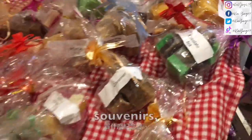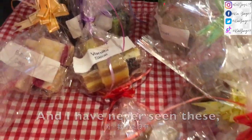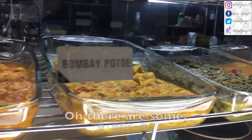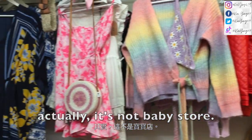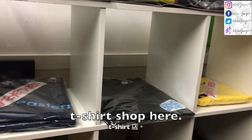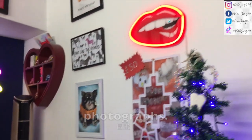So we're thinking of souvenirs to give out to my friends from Hong Kong. And I have never seen these kind of cakes in Hong Kong, so I kind of want to buy some. Oh, there's some Indian food here. And then there's a baby store, actually it's not a baby store, it's a clothing shop here. There's a t-shirt shop here, and some paintings here. I think this is like a nail shop. And they have some photographs.